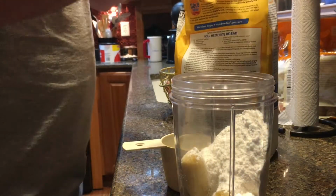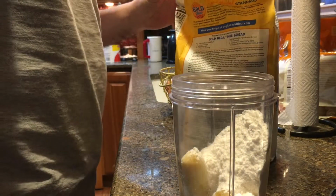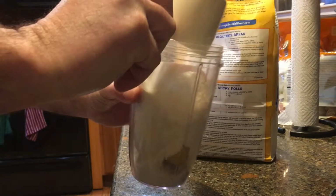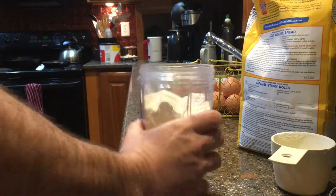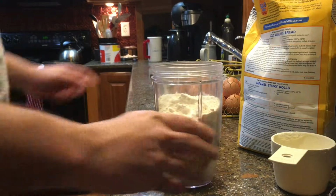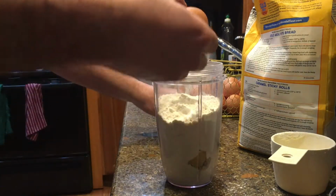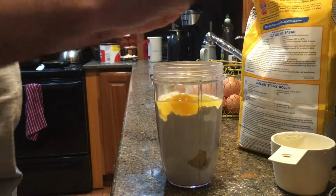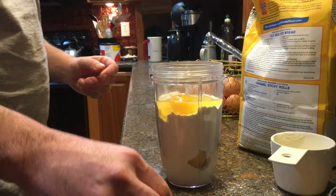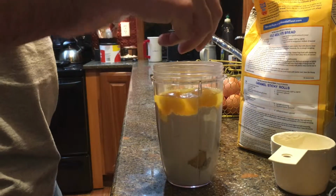One of our favorite things in the house is a NutriBullet, a little blender, and I'm gonna show you an easy breakfast. I do this in the morning before the kids go to school. They don't do Pop-Tarts or junk or anything. It's pretty much stuff that we make for them here.